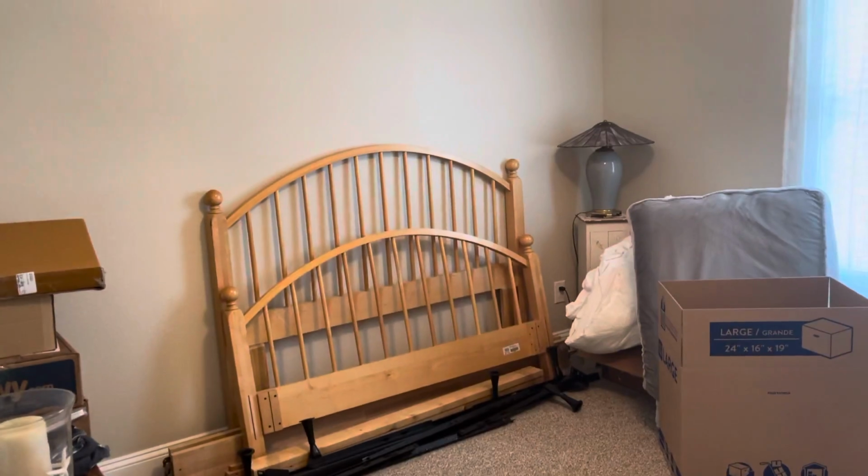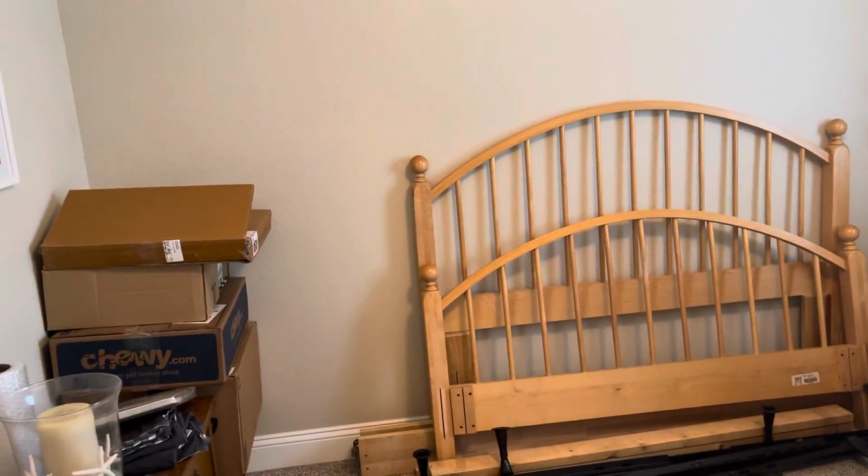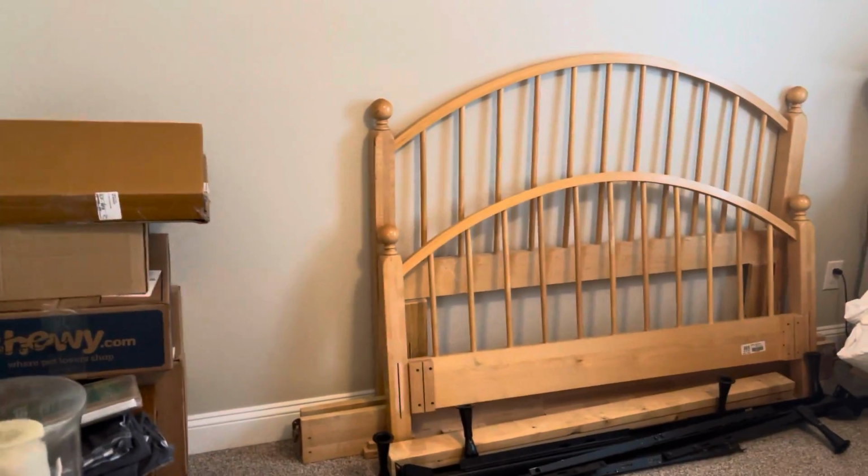Now, I'm gonna go into the other two bedrooms that are on the other side of the hall. This is the larger of the two guest bedrooms. So I already counted, it's about 13 feet across. It looks a little wider than it is. I'm gonna guess it's 15 or 16 feet long ways.